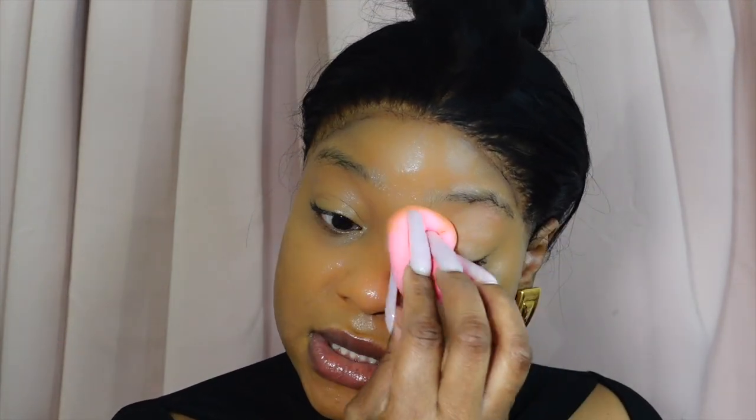The normal foundation rate, like the most expensive, my favorite foundation is Estee Lauder Double Wear Stay in Place foundation, and that was the most expensive foundation that I was using, and it was like $48. You know what I mean? And now they moved it up, so it's damn near 50. It is 50 now. So that was expensive. So here's $60. Yeah, you're insane.